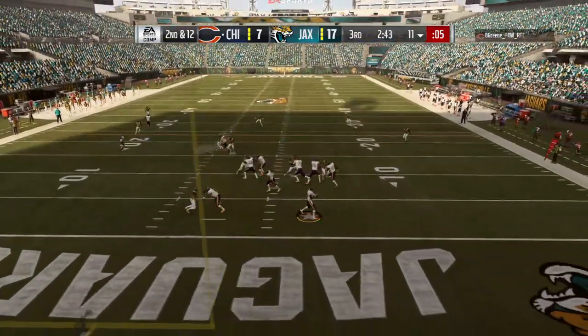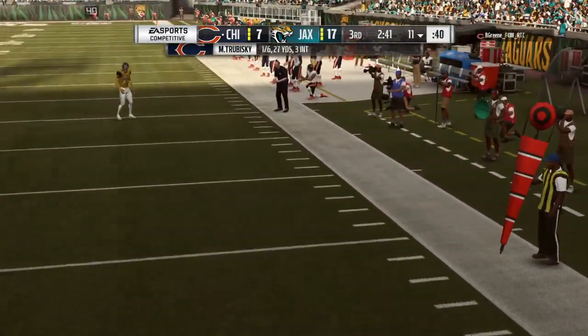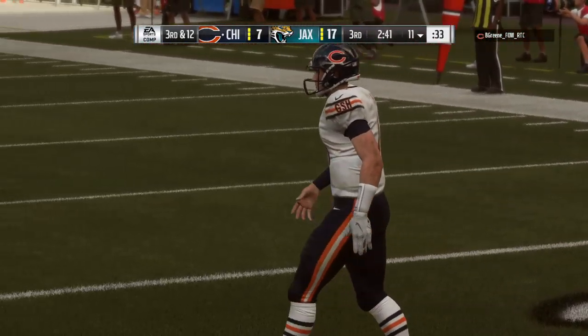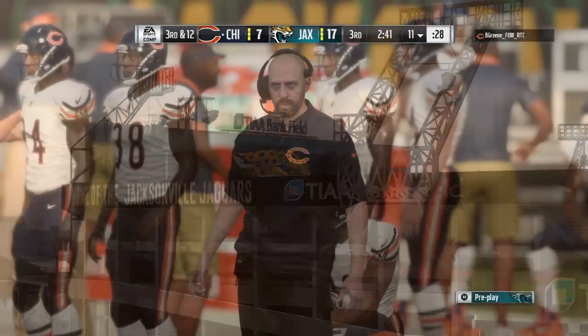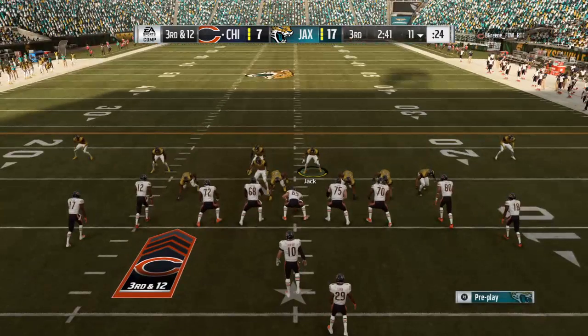On second down, Trubisky. Flushed out right, and this will be incomplete. This offense in desperate need of a conversion as they come up on third down.